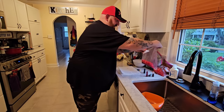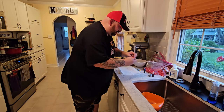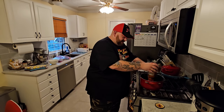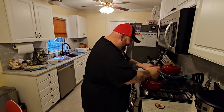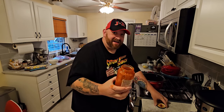Okay, now we gotta let those sit for at least 5 minutes each. So I'm gonna do my cleanup while we are waiting. This just got a whole lot better. We got our sauce, which I'm gonna pour into the pan here. The pan, the witch's cauldron. Is that how a witch cackles? What the heck? As you can tell, I'm not a witch because I don't know how to cackle.